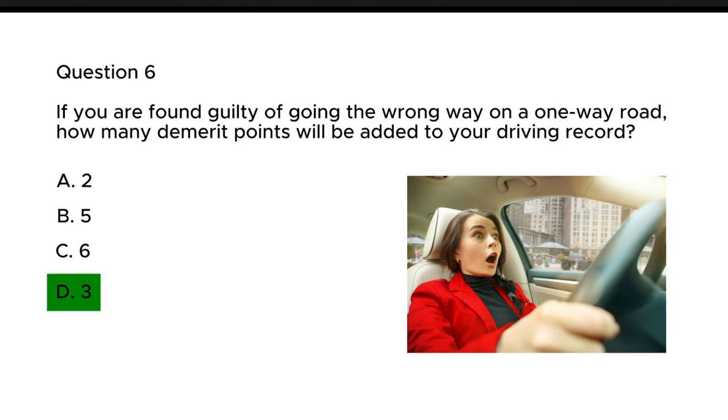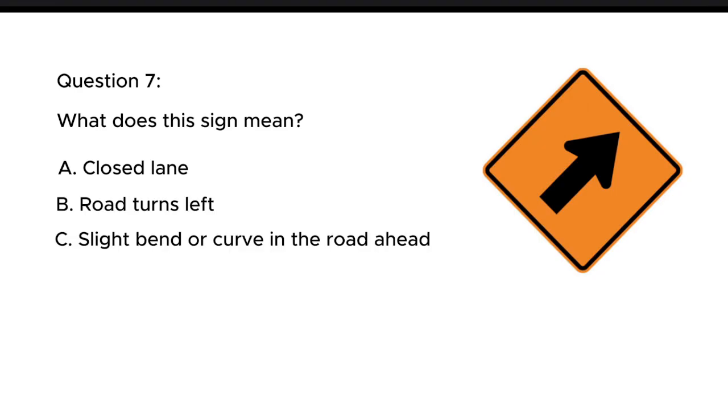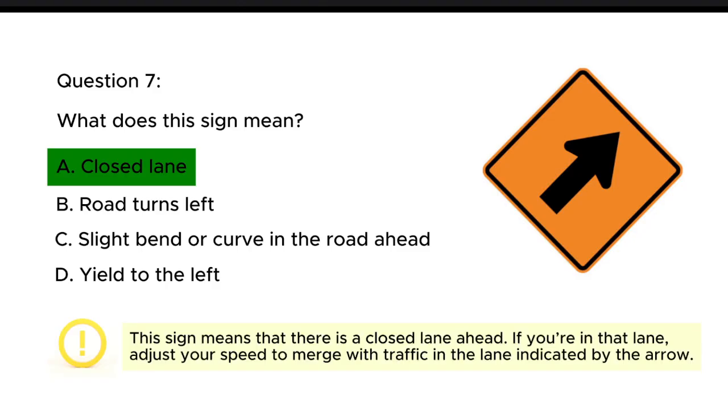3 demerit points. What does this sign mean? A. Closed lane. B. Road turns left. C. Slight bend or curve in the road ahead. D. Yield to the left. The answer is A. Closed lane. This sign means that there is a closed lane ahead. If you're in that lane, adjust your speed to merge with traffic in the lane indicated by the arrow.